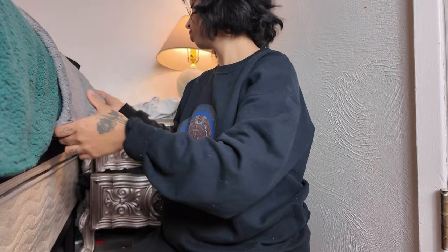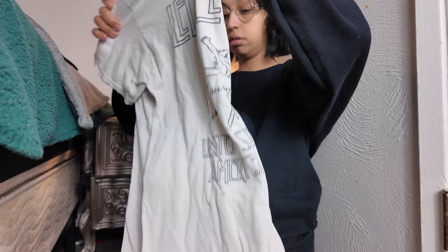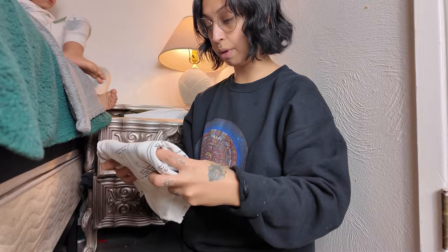Okay, as you can see, this is really bad. This side's so horrible. I try to just avoid this side at all costs. You see, this one already has a limp ball from just being in there for too long.